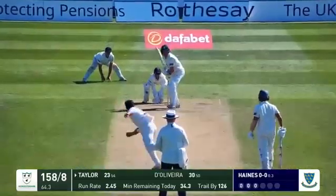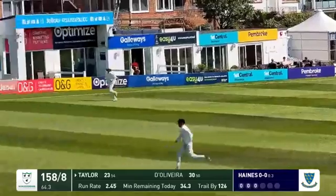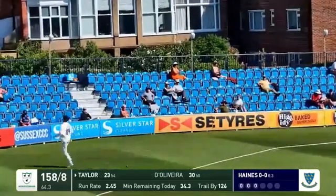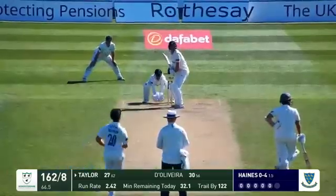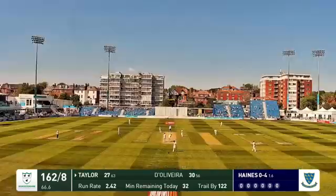In again, bowls. Taylor drives firmly. That's a nice looking shot. At least a couple of runs here. Might well go for 4. Actually, the ball is racing across the outfield. In hot pursuit is Daniel Hughes, but despite the hot pursuit, the ball runs away for 4 runs. Haynes bowls. Taylor defends into the offside, and that is the end of the session.